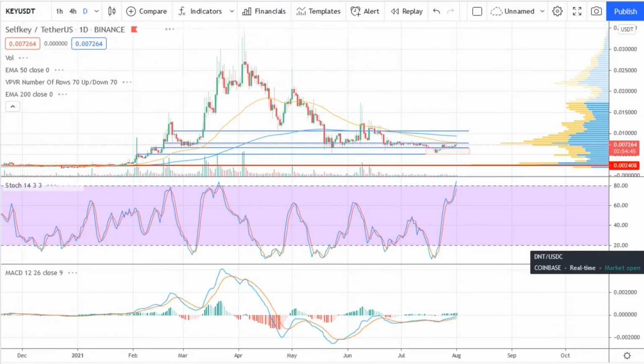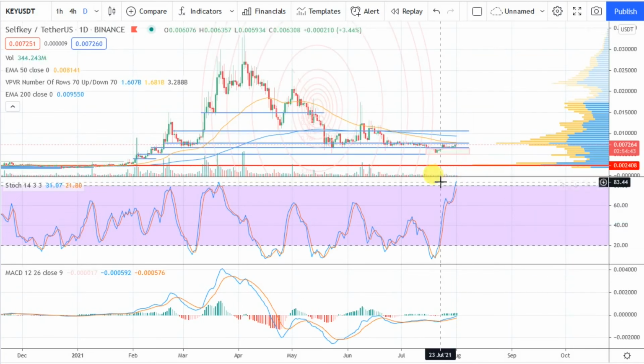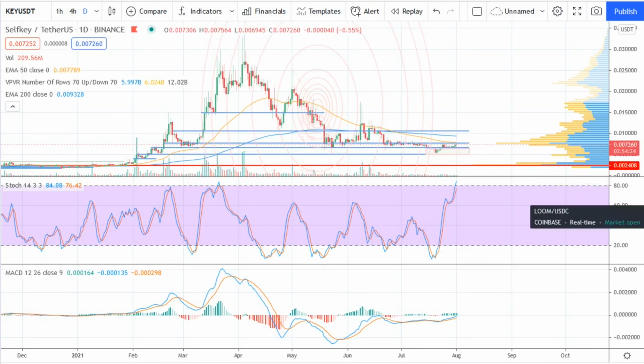And last but not least, Self-Key. I'm waiting for Self-Key to finish this bullish little peak that is not giving much return for the price action. Notice how we get this huge spike, but where's price going? It's not going up. It looks like resistance, so we may correct. And when it does and gets back to the strike zone box, I'm going to get a big bag and wait to ride that on up.